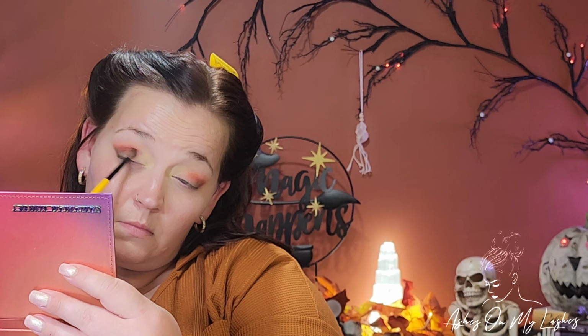I just got the Basic Witch palette in from Bella Beauty Bar, and I'm so excited to try this one. They have a really awesome shimmer and multi-chrome formula. Plus, I heard a lot of good things that they just redid their matte formula, so I'm really excited to try this new palette.